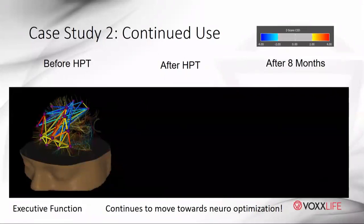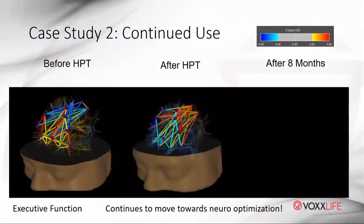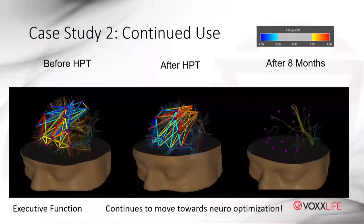The front here is all red and yellow, and then all the connection to the back of the brain for this network is blue. So we put the tech on, and that's the weirdest thing. It just flipped. The front became blue and the back became red. And I'm like, is that good or bad? I said, I don't know. It's neurology. It knows what it's doing. It has a reason for that, because 8 months later, there's nothing left. Are we starting to get it yet?